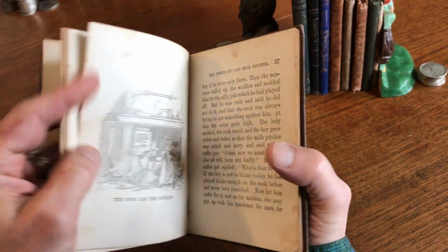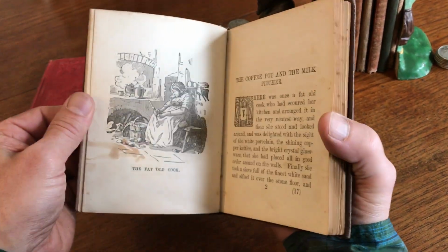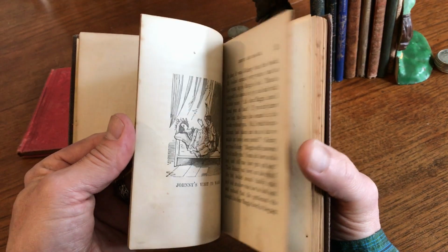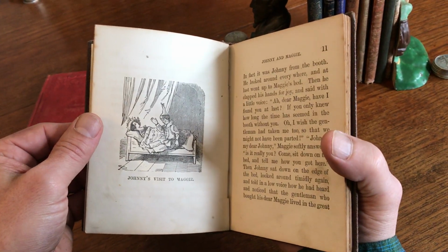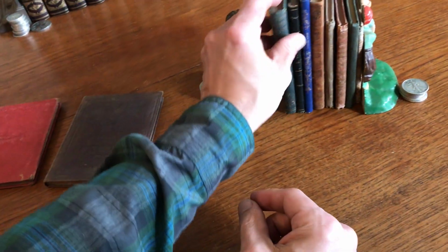Oh, this one has, for instance, full page, the cook. Interesting. Here's the fat old cook. Here's Johnny's visit to Maggie. Oh, that's interesting. Seems like the story could involve a doll coming to life.